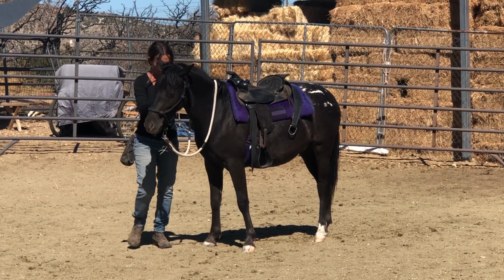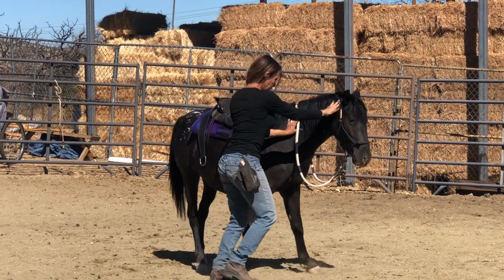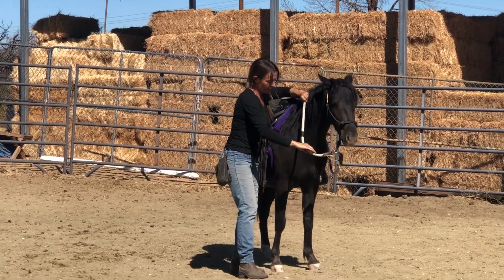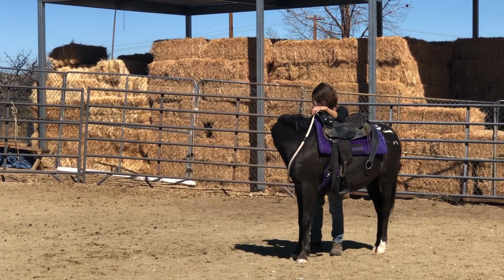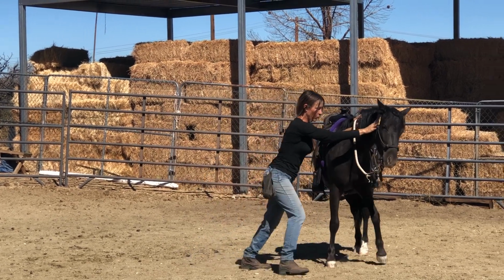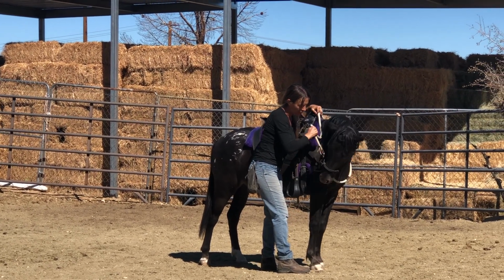Let's move him a little bit so he can see better. He's not as light as I would love him to be. See here, he has a little bit of resistance. All right, good boy. I'm going to ask one more time without the apple.